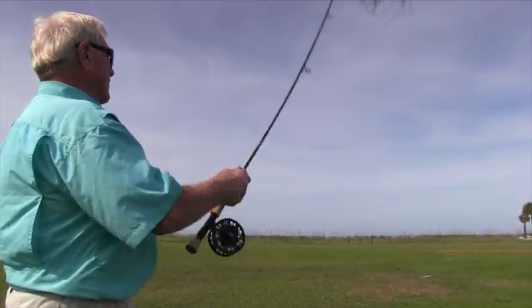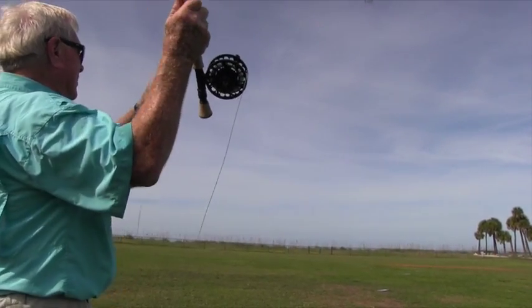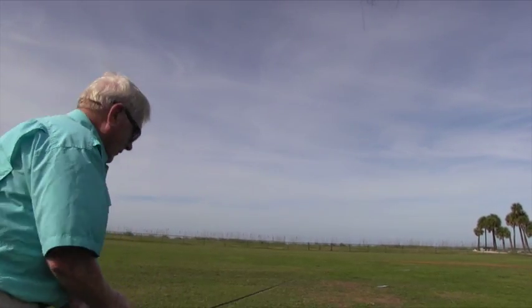This line feels like the same old bonefish taper. You form beautiful loops with it, it casts nice. I mean, that's really probably the best bonefish line on the market.